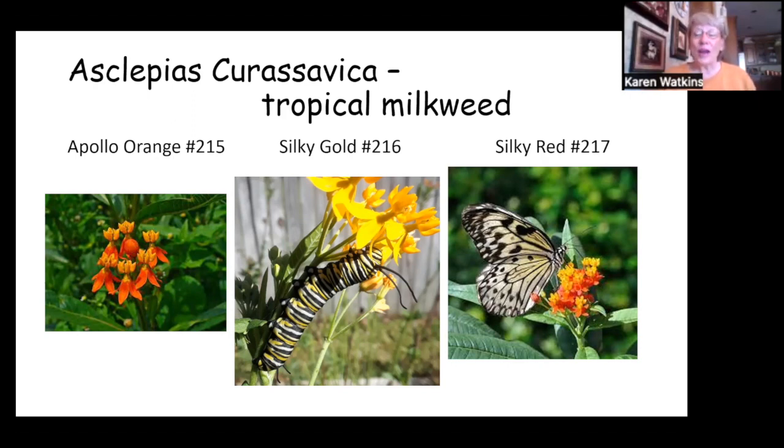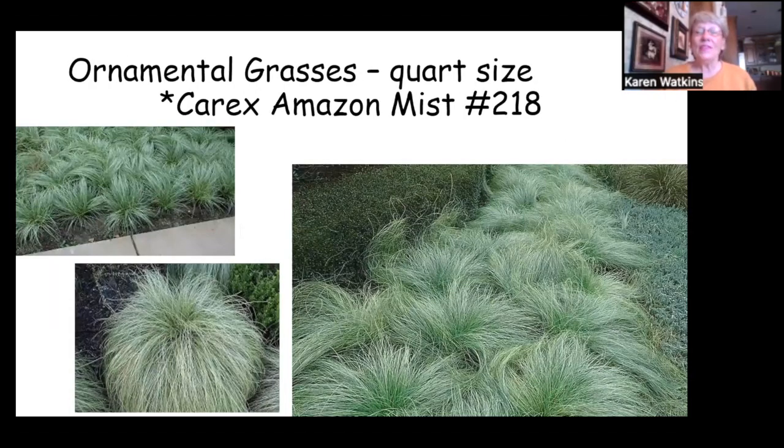One of our ornamental grasses this year is called the Carex Amazon Mist. Very, very attractive foliage. As you can see, it almost looks like a little bit of a soft blow in the wind sedge. And this one likes more sun than most sedges like. The mint green foliage is so soft and textured that with just a little bit of wind, the silvery undersides of the leaves just blow and move. A lot of movement in the garden. Very attractive.